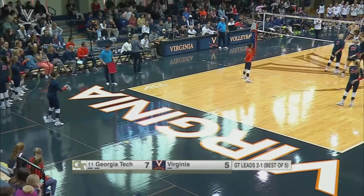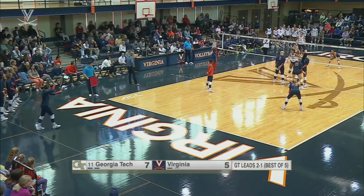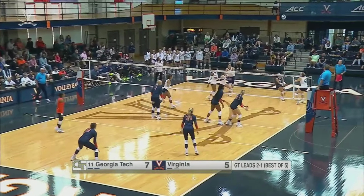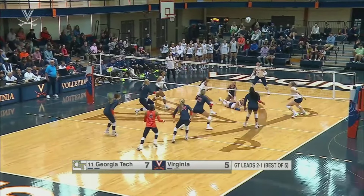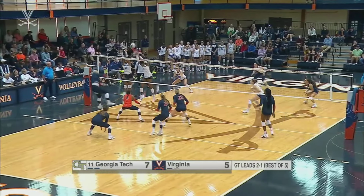One of the serving specialists of this squad, Kate Johnson. That's her 14th service ace of the year. And another tough receive for Georgia Tech. A backswing and a pushover from Trueblood. Mishandled by Georgia Tech. Here's a free ball for Virginia.